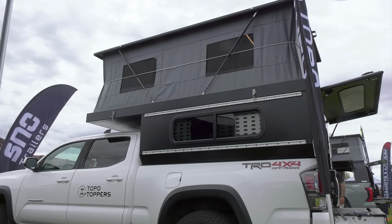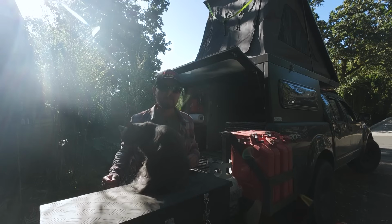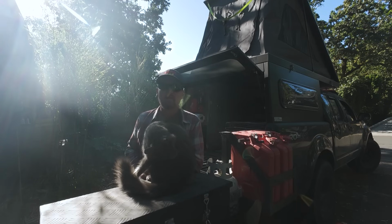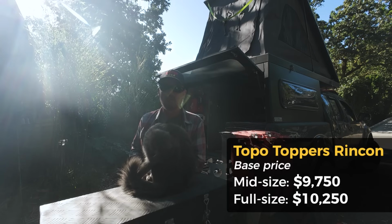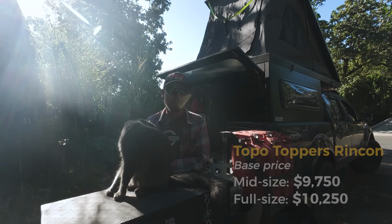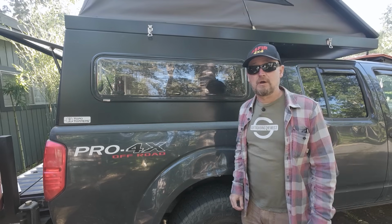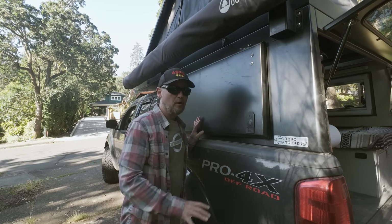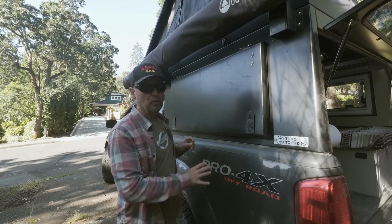And the new Rincon model is a full pop-up like the Badlander. It is a little more expensive, but it is remarkably less than $1,000 more at the base price than the Badlander. Even as their top-of-the-line model, the base price on the Rincon camper is still lower than the base price of many other campers on the market. Really an exceptional value, I think, that Topo Toppers is offering here. Now, the build options are similar. There are some window choices for the sides of the Rincon. For the moment, you can't get the cargo door like I have here on the Rincon. Sounds like they are working to come up with a solution for that, a cargo door that will work on the Rincon.